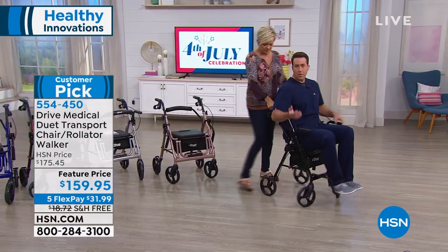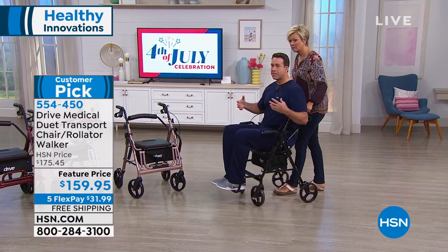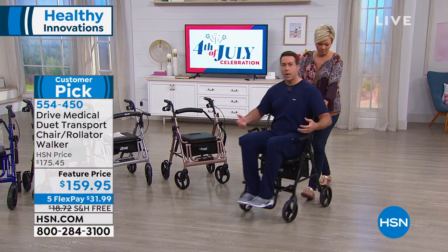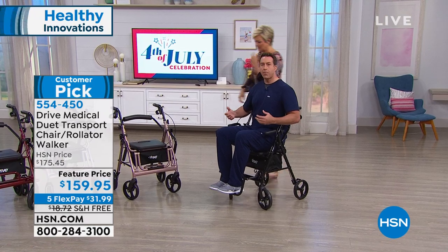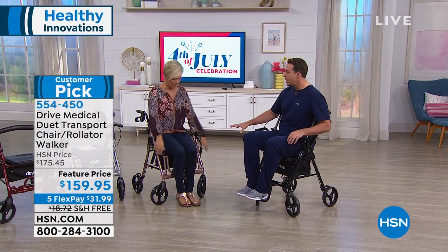And that's why, you know, that's why we refer to it as a transport chair. Wheelchairs are big and clunky. You have safety issues. You have snagging parts and things like that. With the Duet, it's so lightweight. Again, this only weighs 20 pounds. Yeah. But it supports up to 300 pounds. That's that strong aluminum design that they give you.